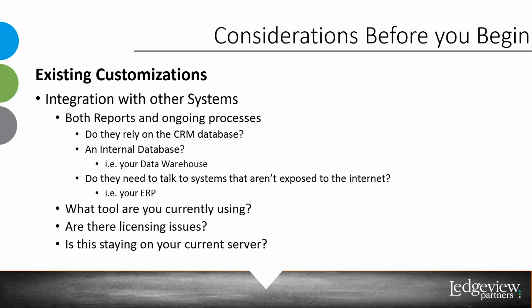So figuring out what you're doing with integration is really important at this point. Knowing what tools you're currently using would be good, and if there are licensing issues now that you've changed from an on-premise situation to an online situation. And then lastly, are you staying on your current server? If you have your integration process running on your CRM SQL server, and the point of this move was to get rid of the SQL server, now your integration is going to need a new home.